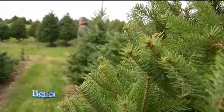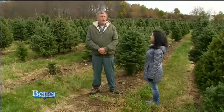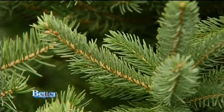If you're buying your tree on the earlier side, here's a tip from Mike. If you do buy them that early and you don't want to put them up, just put them in a bucket of water sitting in your garage. When you're ready, just put them up and ready to go.